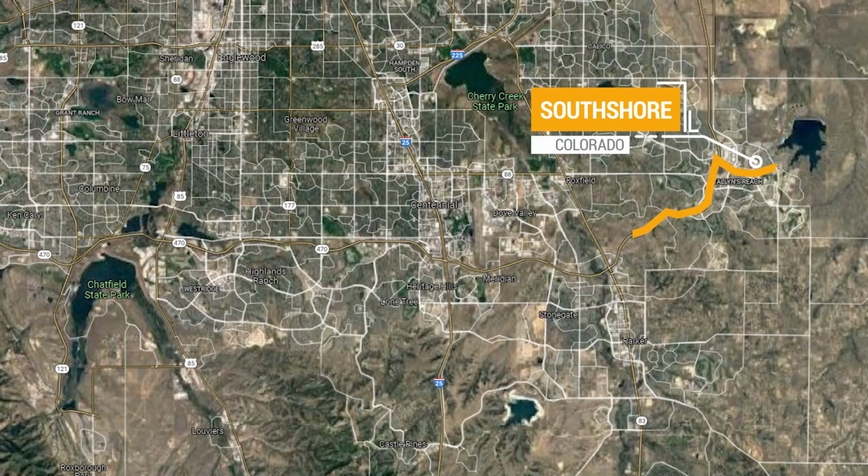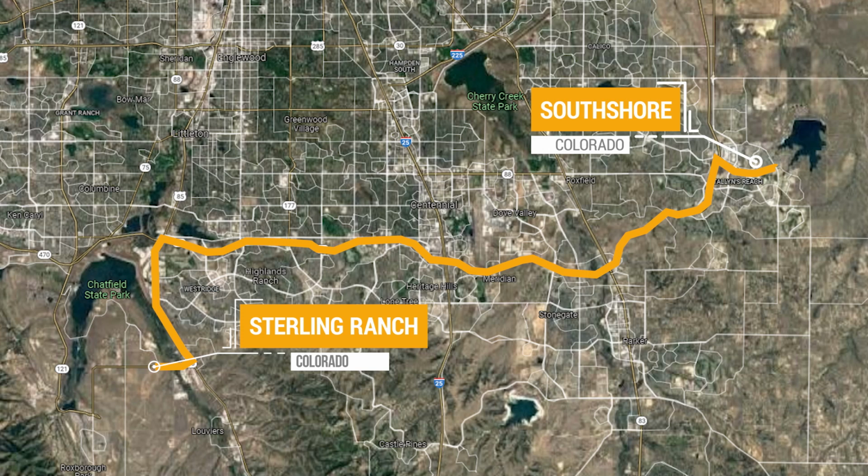Okay, guys, now we're gonna head all the way out west. We're gonna jump on 470 from South Shore. We're gonna head west, and then we are gonna go south just a little bit on Highway 85 or Santa Fe. And this is gonna take us to the biggest development that Colorado's seeing right now, and that is a new community called Sterling Ranch.